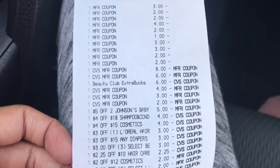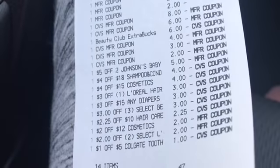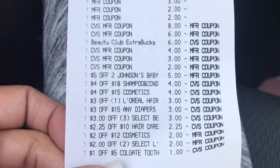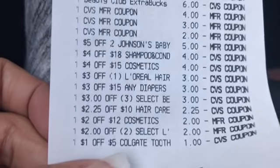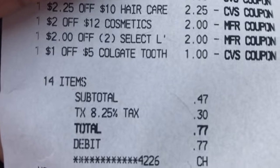I did not use any digital coupons. I did not want the drama of no coupons coming off. All of my CRTs went through for the exact amount. None of them beeped, no overrides. Everything went through perfectly fine. I'm gonna look, let me hold that there because I want y'all to see it. Thank you, CVS. Now, out of pocket was 47 cents subtotal.